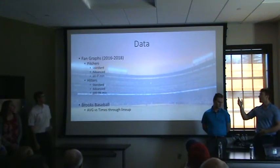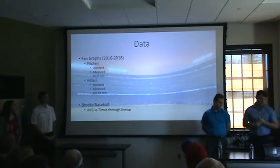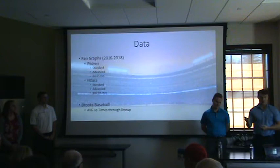So this is the data that we used. We retrieved it from Fangraphs. Pitchers had a 20 innings pitched minimum. Hitters had a 100 plate appearance minimum. We got our stats from Brooks Baseball, and also the average versus times through the lineup. So as a hitter sees a pitcher more times through a lineup, you're going to assume that his batting average is going to go up.